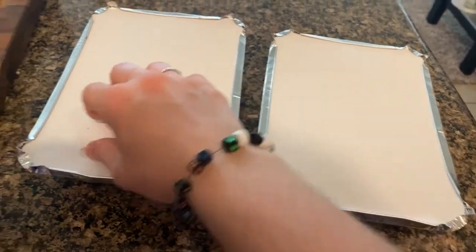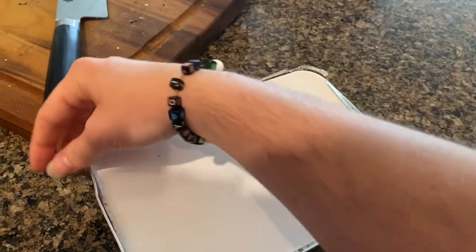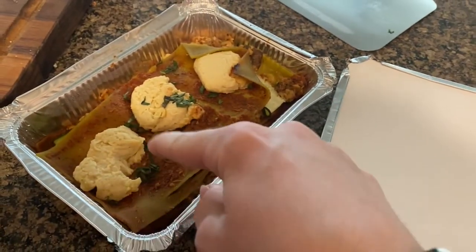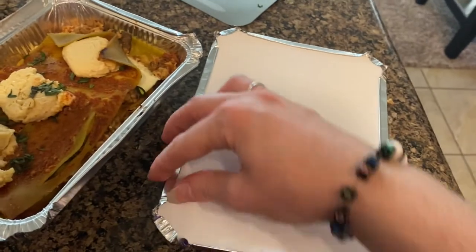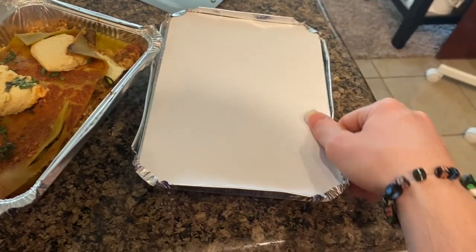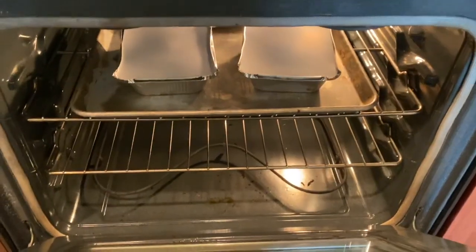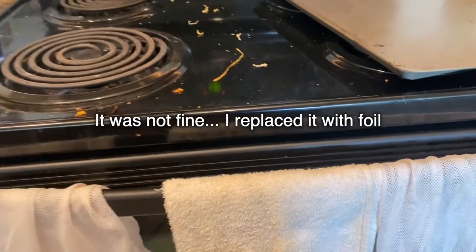So, get this guy open. This is homemade cashew mozzarella. It's so good, but it is not my recipe, so I cannot just give it away to you guys, but I will link the recipe below. I really like it, it's really good. Yeah, so this is gonna be dinner. I really hope it's okay to put them in there with that foil paper thingy on top. I don't know, we're gonna find out.